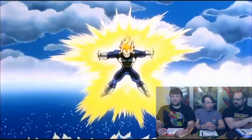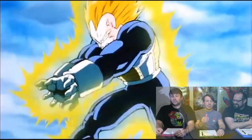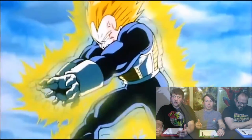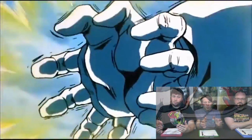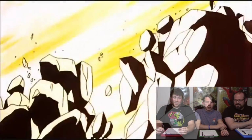Yeah, and Trunks is off in the background freaking out, telling him to stop. Trunks literally thinks he's going to destroy the whole planet with his power because they think Vegeta's an idiot and he's pointing at the Earth, so he's going to hit the Earth. To be fair, Vegeta is an idiot. Yeah, I mean, especially in the Cell arc.